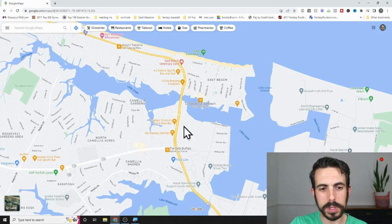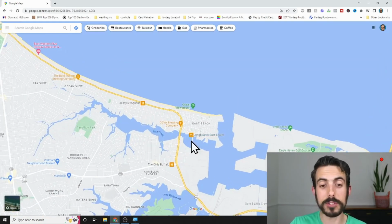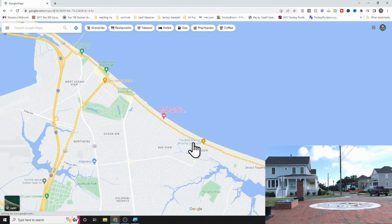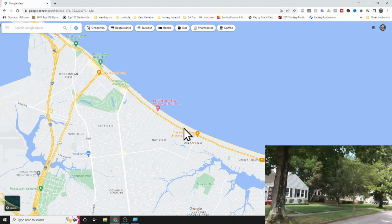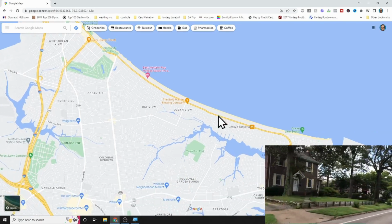More condos are being built as you go further south. So this whole section on the east, it's happening, and things are changing as we speak. But as you go across in the middle of Ocean View, you'll still see a bunch of older houses mixed with newer houses, mixed with old hotels. It's a bunch of new and old mishmash. And that's where again the value can come into play, and you can get some good value and some appreciation there.